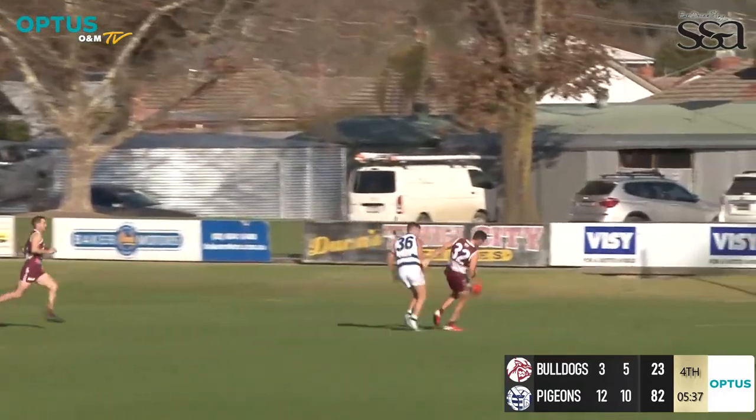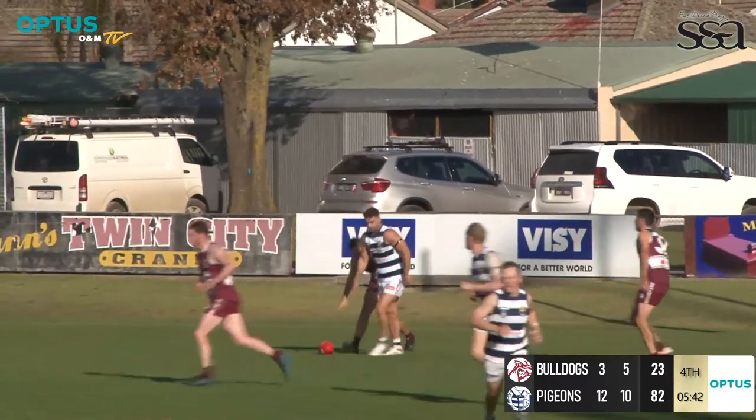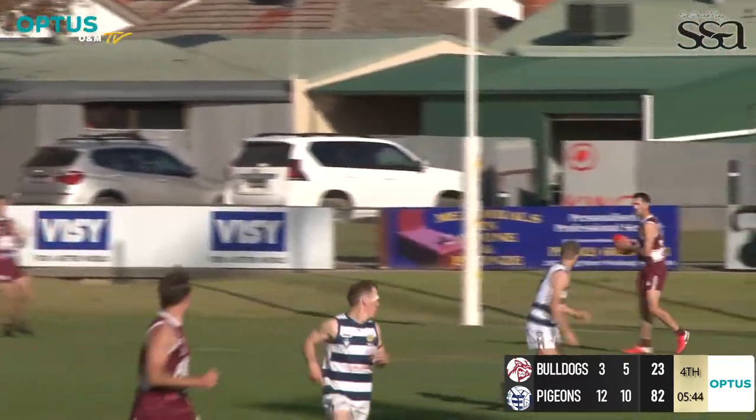You could PG it. Inside 50, Yarrawonga goal. Conway has given away a free kick here up against Mitchie Dineen.